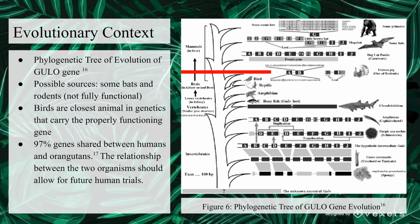Some rodents and bats can have functioning gulo genes, such as rats and a species of fruit bat known as Rousettus leschenaultii. These species are more closely related to our target organism than our pigeons, and they could potentially be better source organisms, but studies show that the abilities of these organisms to biosynthesize vitamin C are on the decline. Birds are the most closely related group of organisms that have a functioning gulo gene.